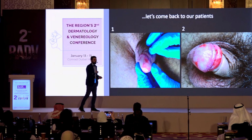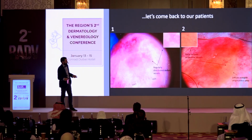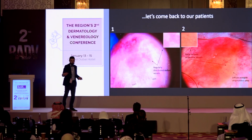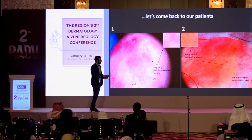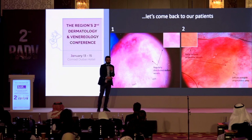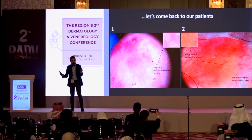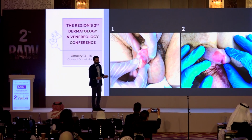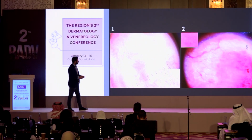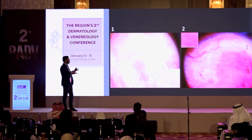Okay, so let's come back to our cases. Let's see dermoscopy. So what do we have here? Dots, okay? Very homogeneous. So the diagnosis? Psoriasis, right. And on the right, it's simple. We have orange. We have linear curved, focused, sharp vessels. So the diagnosis is Zoon balanitis. Yes, bravissimi.